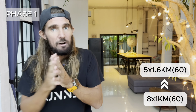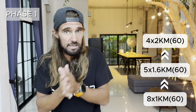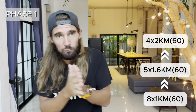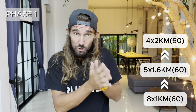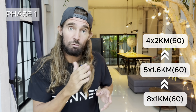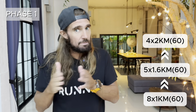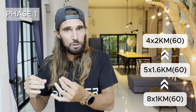And then from there, very similar to that initial test, we're going to do 4 times 2 kilometers with 60 seconds rest in between. And again, we're aiming for that pace, that 4:30 per kilometer pace, or that pace that you were hitting during that 3 times 2 kilometers initial test. Now, if you're able to run those 3 sessions of 4:30 per kilometer, 4 times 2 kilometer is no joke. It's a great session to do and is really going to push you forward.